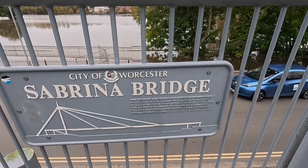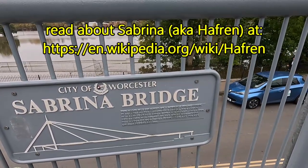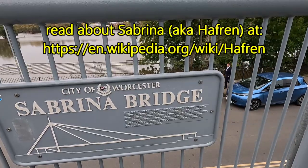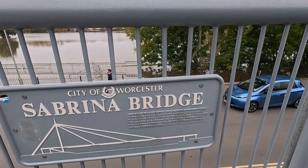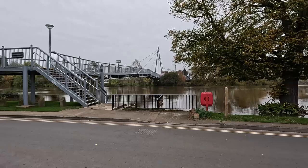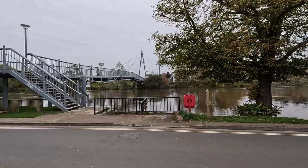Sabrina Bridge, it says the name was selected by a schools competition. It's named after a legend of Sabrina. The bridge was opened in February 1992. I quite like this bridge. I know some people don't go for modern designs, but it's very functional.